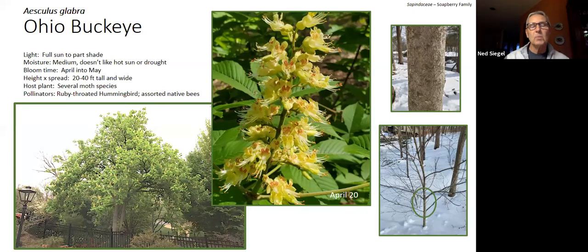So this is Ohio buckeye. This is one of the trees that I was happy to see included in the sale, because it's not something, again, that is typically a landscape tree that you might select. It is obviously an Illinois native. In the wild, it's found mostly in moist soils, and it's considered to be slow growing. A couple things that I really like about it.